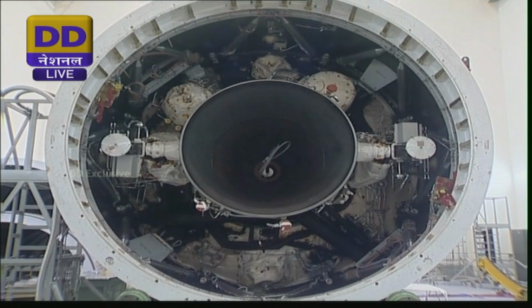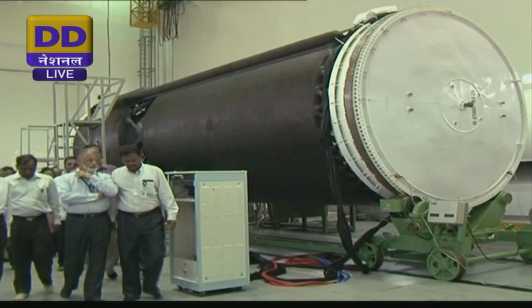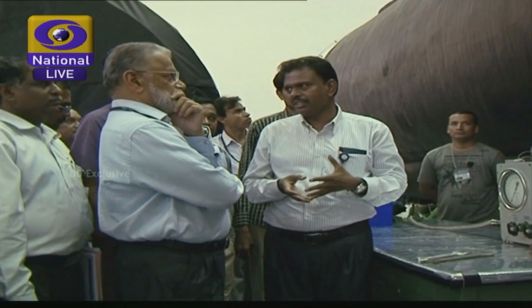This is the view of the indigenous cryogenic stage with the main engine and two steering engines on either side, and the activity that you are seeing on your screen is the gimballing activity of the steering engine, which is primarily performed at the launch complex, at the launch base, as a part of checking out the cryogenic stage.